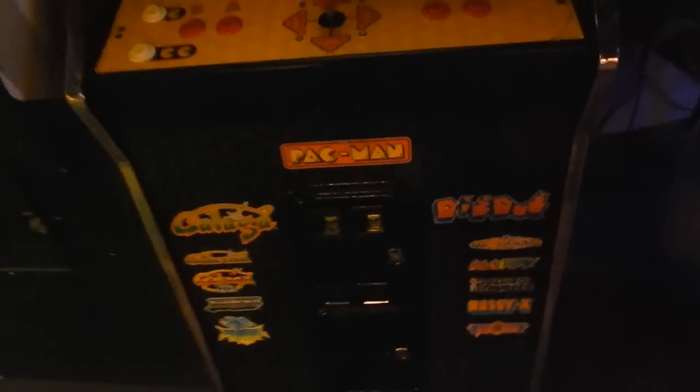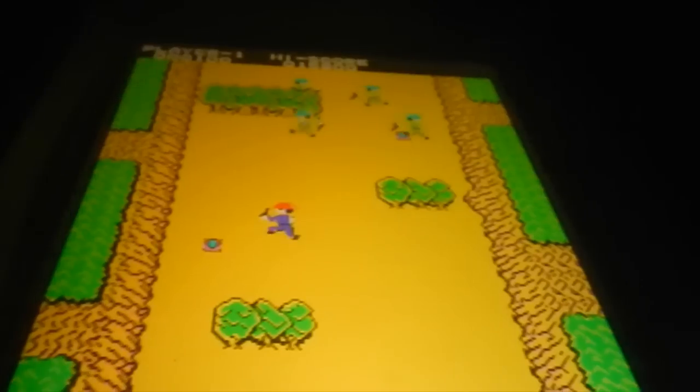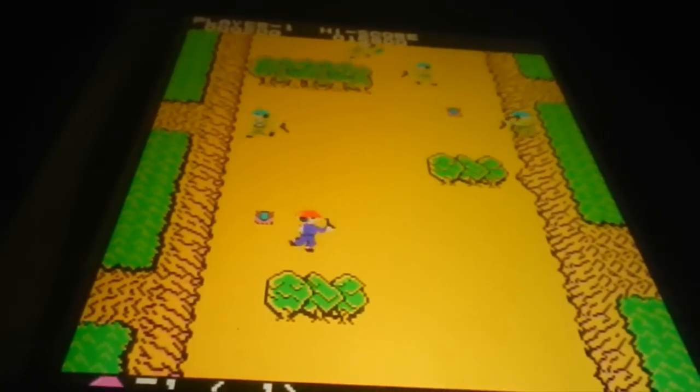A repro Pac-Man machine, but it's got quite a few good games on it. And loads of pinball machines. There are some real rare gems here that you don't often see.